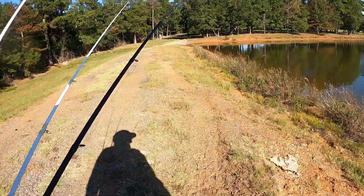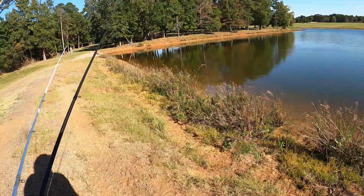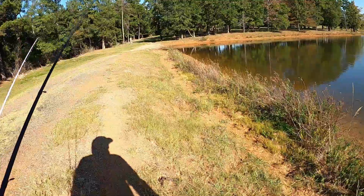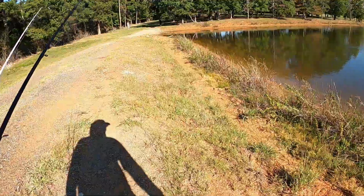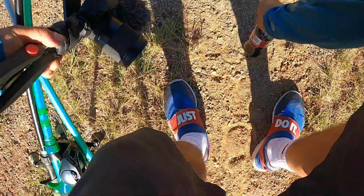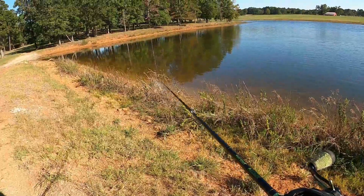So as I'm walking to the other side of the pond, I am seeing a ton of fish cruising on the banks. Some of them are just kind of there relaxing. I might try to hit them. There's one right there. I'm gonna try to hit some of these from a distance, almost like bed fishing. Let's see if we can trick any of these.